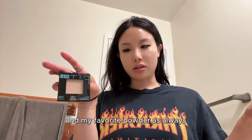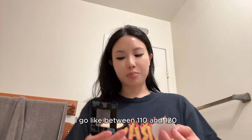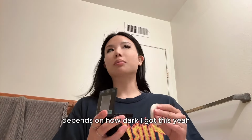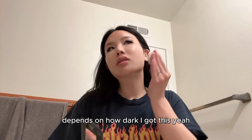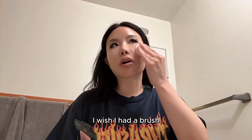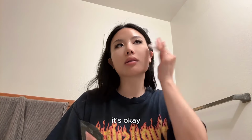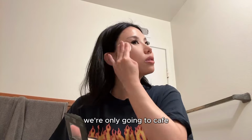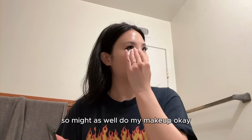And my favorite powder, as always, is Maybelline Fit Me in shade 120. I go between 110 and 120, depending on how dark I got. Anyways, I wish I had a brush, but I don't, so I just have to use this. It's okay. We're only going to a cafe, but I have to film after anyway, so I might as well do my makeup.